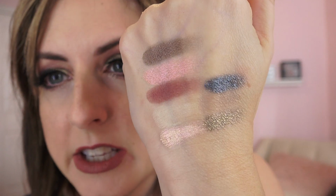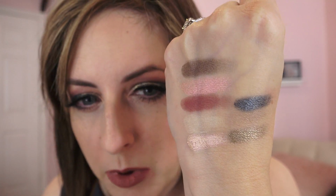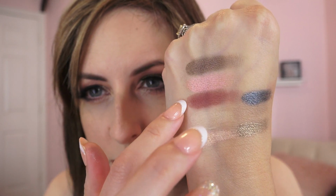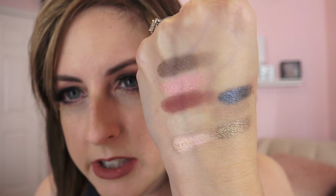Here are your shades, a little easier to see them when it's darker. Here's that gray that I didn't use. It's not really even reading on my skin that well. So here's my lid color. I used this color today. I used this one a lot. And then I used that color there. And I also used this darker topaz color there.